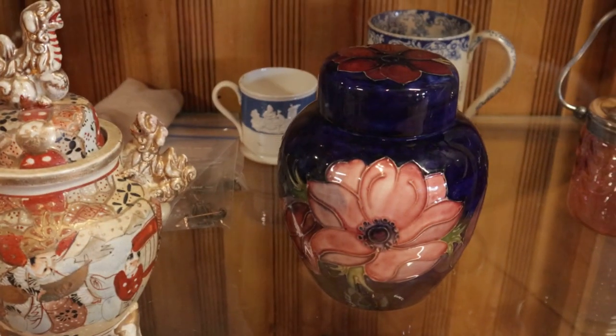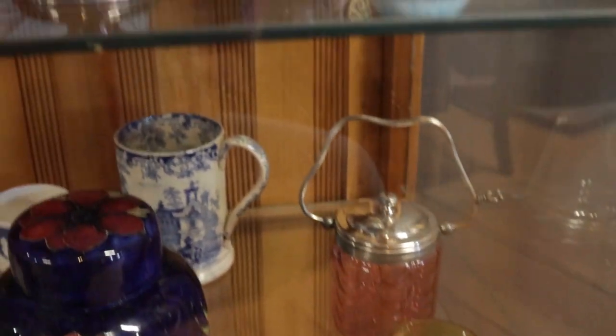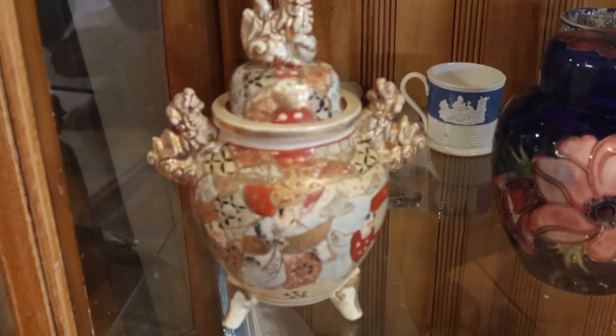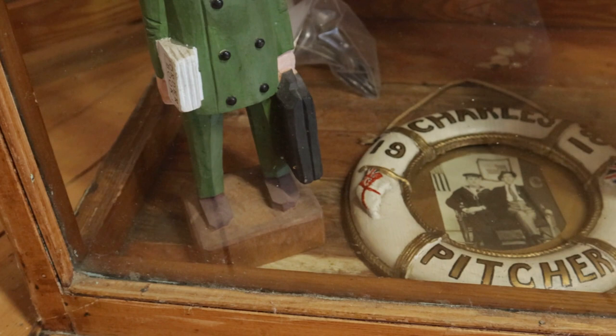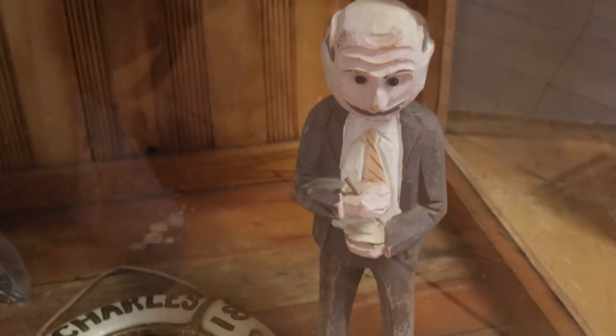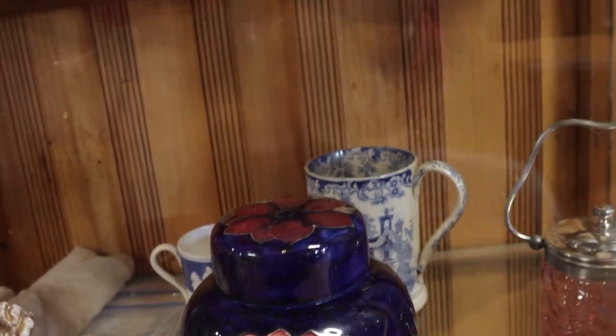Down here we have the Moorcroft vase, or ginger jar rather, and a couple more of the glass pieces. The cups in behind, I don't know if you can see those very well. And the Satsuma. And then down below we have our folk art salesman, our life ring from 1918, and our other folk art businessman. I'm not going to bother showing you the spoons and whatnot, or the small jewelry, because they show up much better online. And there's our tile in the back, a very good early Delft tile.